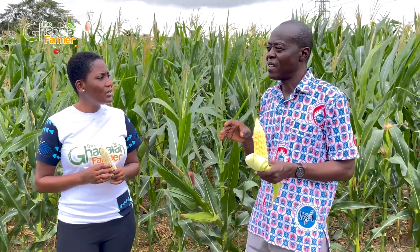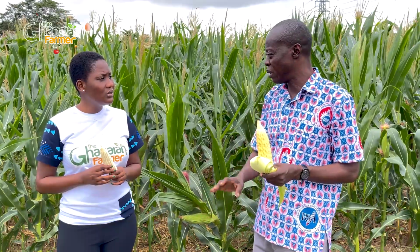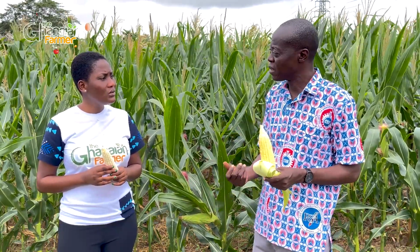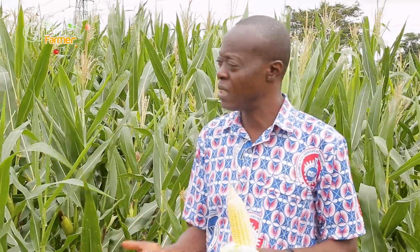Yes. Normally, with pest attack, there are new emerging pests and there are existing ones. Normally the existing ones, we take care of them in the process. But the new emerging ones are where the challenge is. Take the case of fall armyworm. Fall armyworm was not in the system. It just came and then started attacking maize.